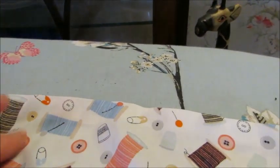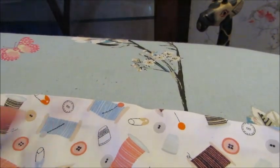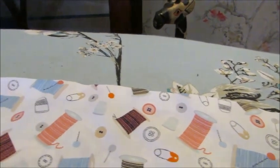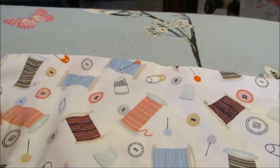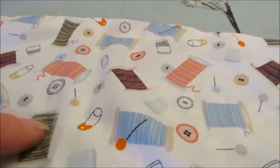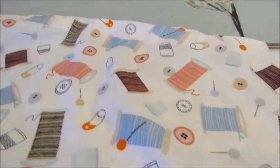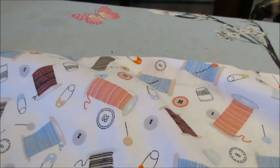So I'm just going to take it to the machine and stitch it, and obviously it will have a stitch line on the outside all the way around the circumference of the hem. That's okay, because it will kind of blend in, I think, with the slight busyness of the fabric, and the main colourway is white anyway, and the thread I'm using is going to be white. So yeah, just going to do that now.